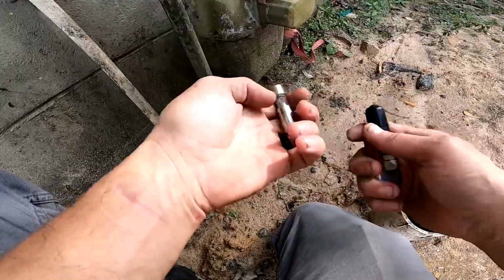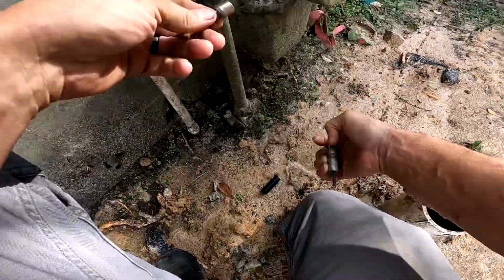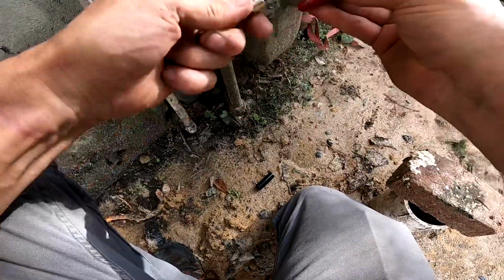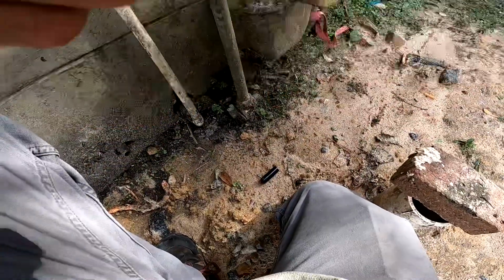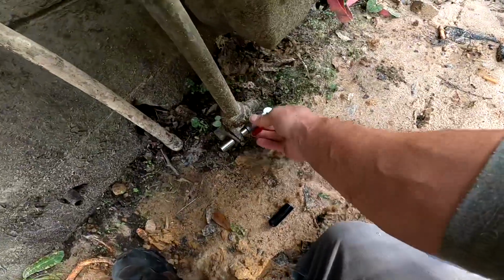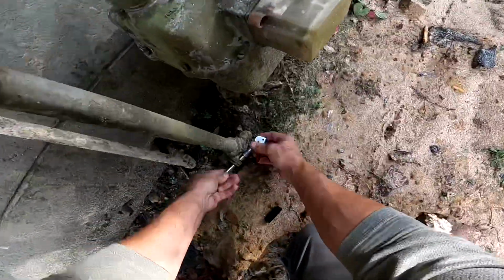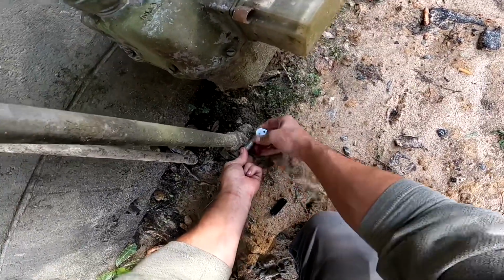Let's see if I can get a lock on this thing. Sometimes I have trouble getting this key out. There we go.